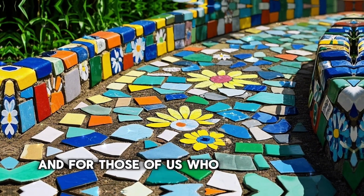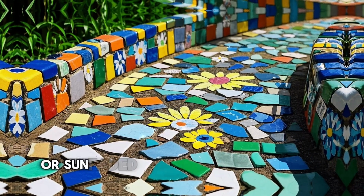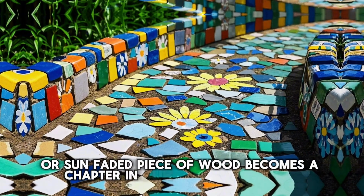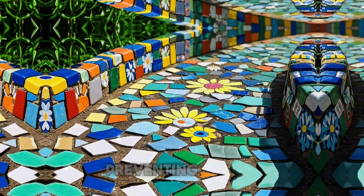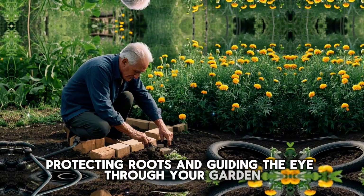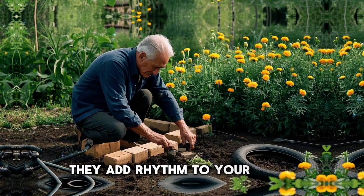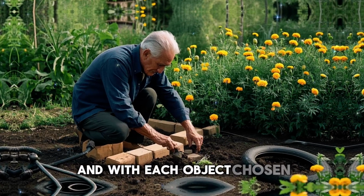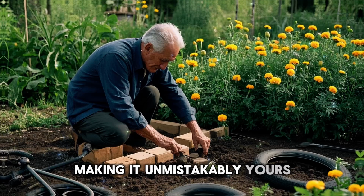And for those of us who love bringing stories into the soil, every chipped plate or sun-faded piece of wood becomes a chapter in our outdoor journal. They also serve a gentle purpose, preventing erosion, protecting roots, and guiding the eye through your garden like a well-written paragraph guides a reader. They add rhythm to your space, and with each object chosen, you add personality to your plot, making it unmistakably yours.